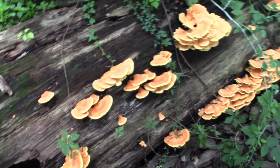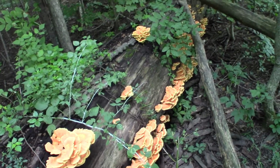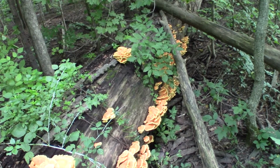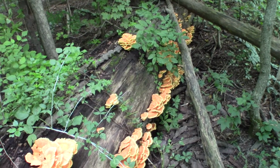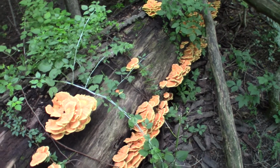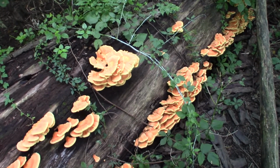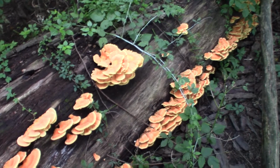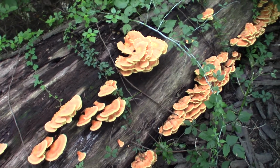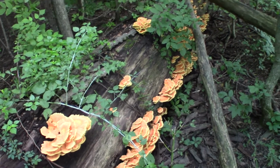Alright, we've got some serious mushrooms growing on this old red oak here, and I am not a mushroom guy. I know what morels look like and pheasant backs, but I am not sure what these are yet, but I'm sure somebody will tell me in the comments. And I know this woods, when my grandpa owned it, people used to always come in here and ask permission to mushroom hunt. Supposed to be some really good ones in here, but I'm not 100% sure what these are. So we'll be finding out what they are, and leave me a comment, let me know if you know.